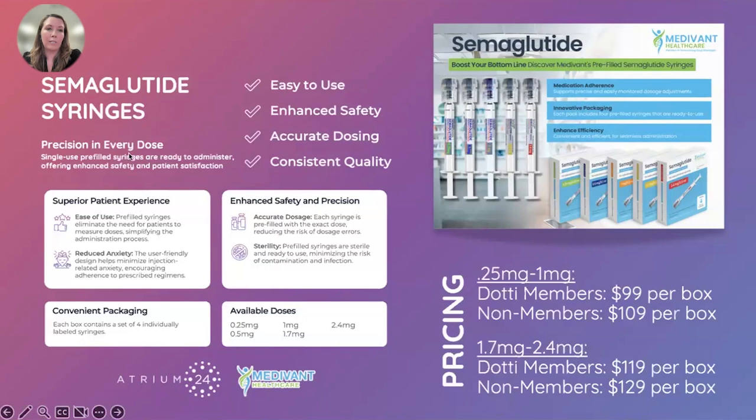We have some verbiage here on the left about the superior patient experience, the enhanced safety and precision. That's similar to the marketing materials in Dottie that a lot of our members have been using. As far as pricing, when Medivant first launched the first three strengths of semaglutide, Dottie members were able to purchase it for $99 a box, and non-Dottie members for $109 a box. Now with this next release of the two higher doses, the 1.7 and the 2.4 milligram, the Dottie member price is $119 a box, and non-Dottie member pricing is $129 a box.